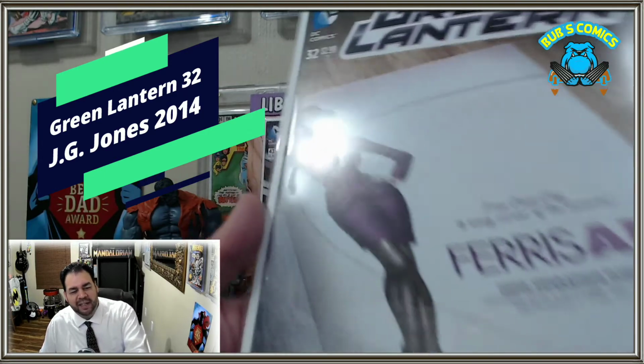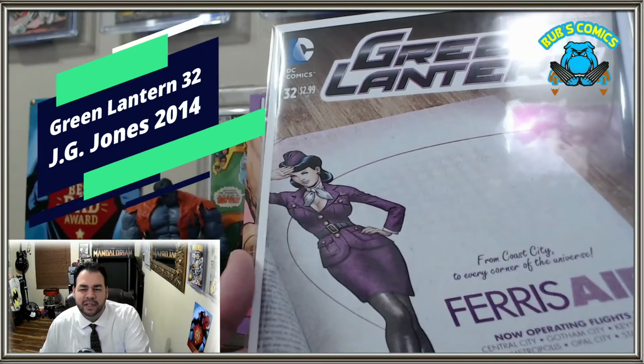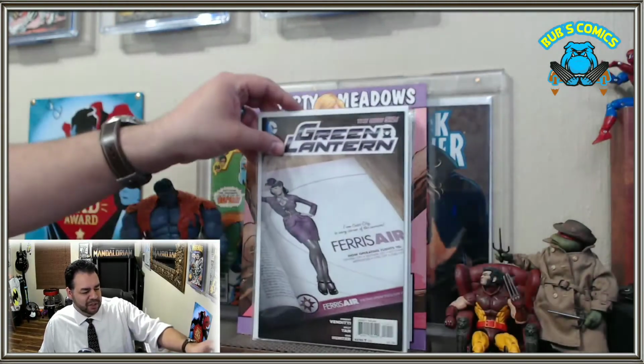Green Lantern number 32. This is Ferris Air. Look at that. I love that purple. So good. You got to assume this is kind of a Starfire type cover. I don't know if that's supposed to be what's her name, Starfire, but sure looks good.